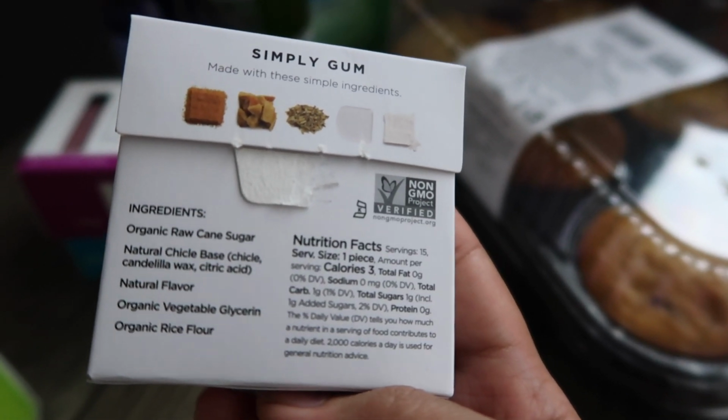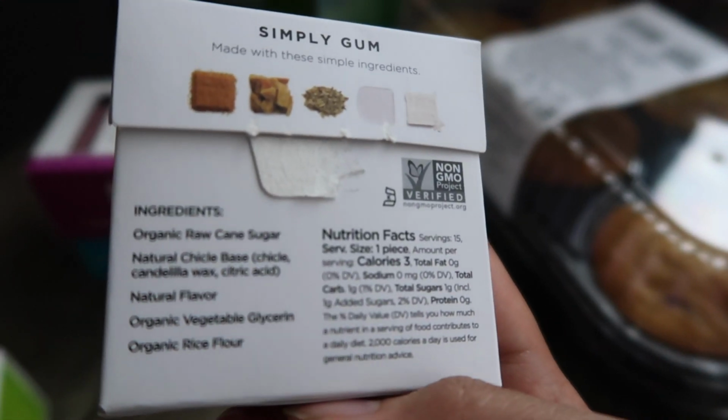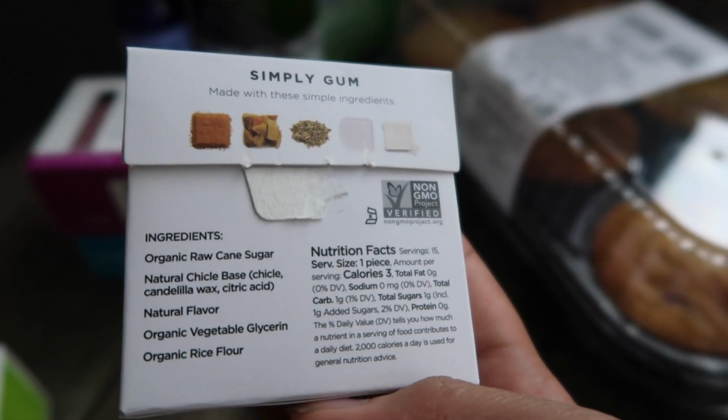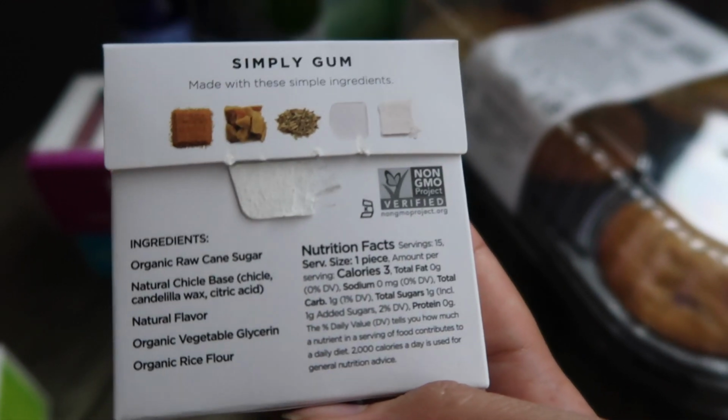Organic raw cane sugar. As in, yung 5 ingredients lang dyan. Iwan ko ba ano yung natural flavor? Yan ay questionable. Ano ba yung natural flavor? I don't know. Pero it's non-GMO, which is nice.